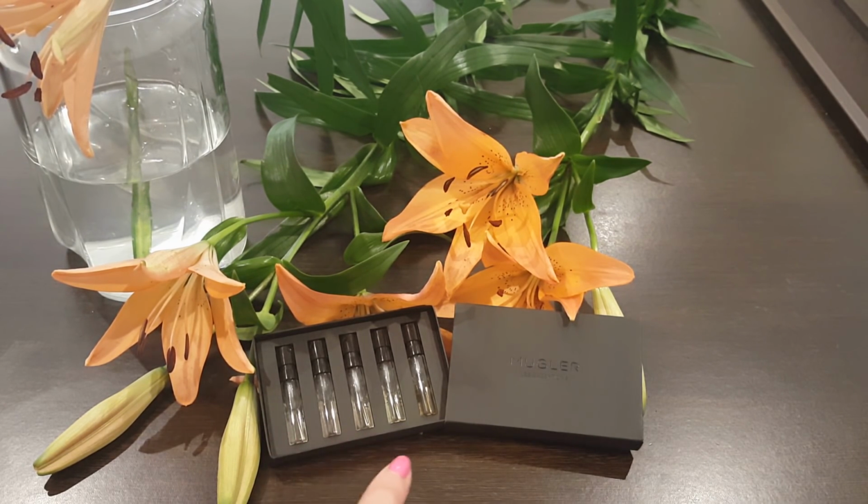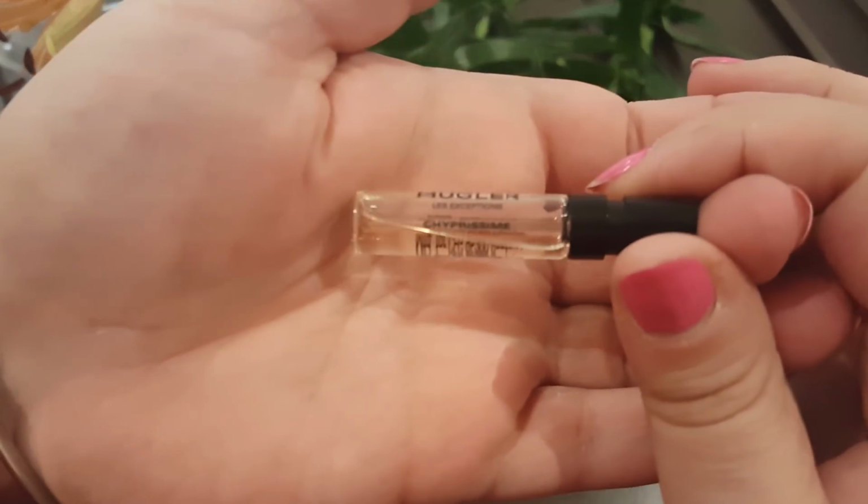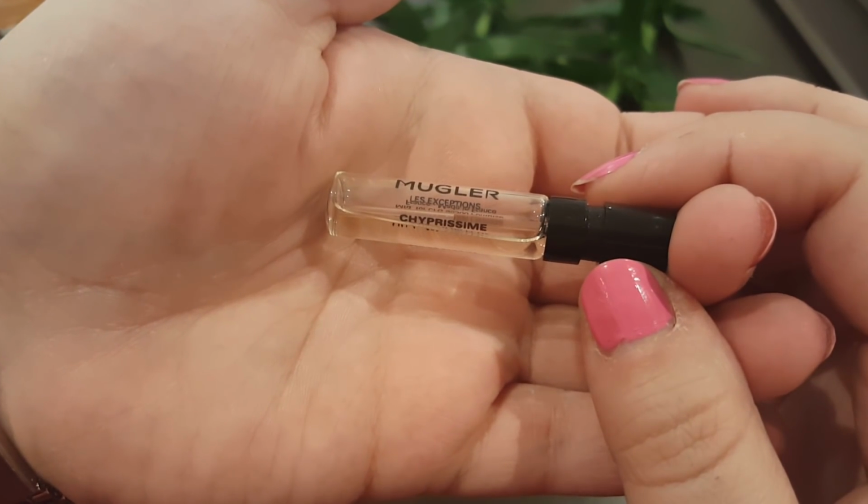Now there are only 5 of these. I know that they've come out with more since making this pack, so I will be doing a review on these ones in particular. The first one I'll talk about is the Chyprissime.